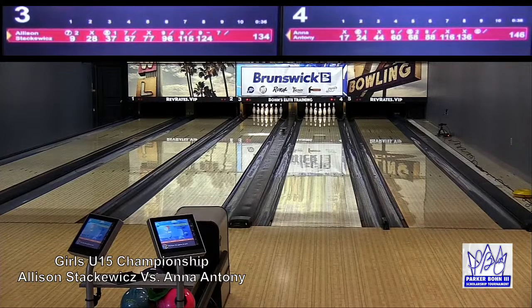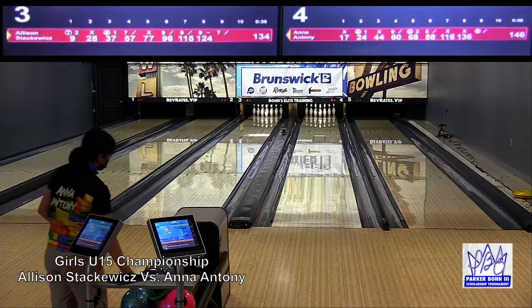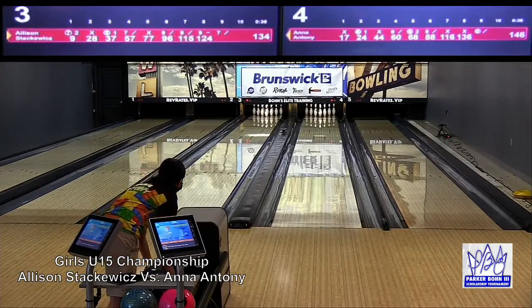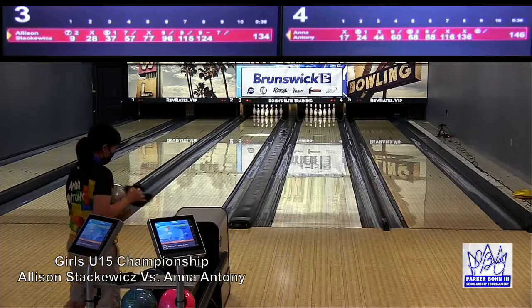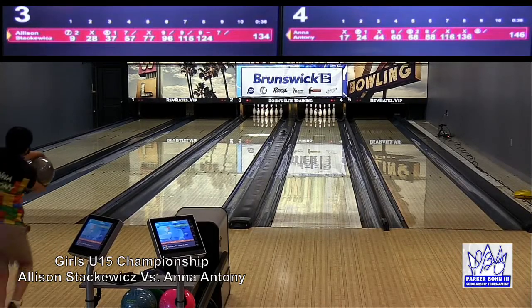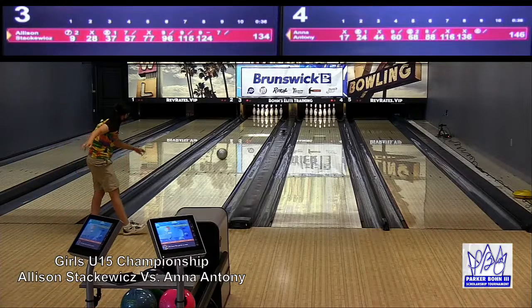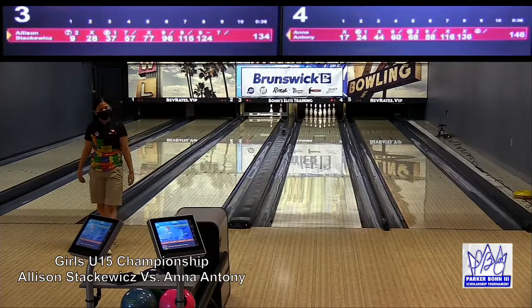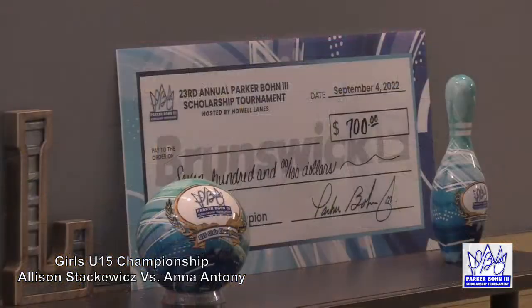So Anna is our higher seed in this match. Anna did come out of the winner's bracket. She will have to be defeated twice in order to finish second, but she has to win one of the next 2 matches. If she wins this match, she got to choose lane, so she chose actually to finish last next game. Not her best shot there, leaving the 3-10.